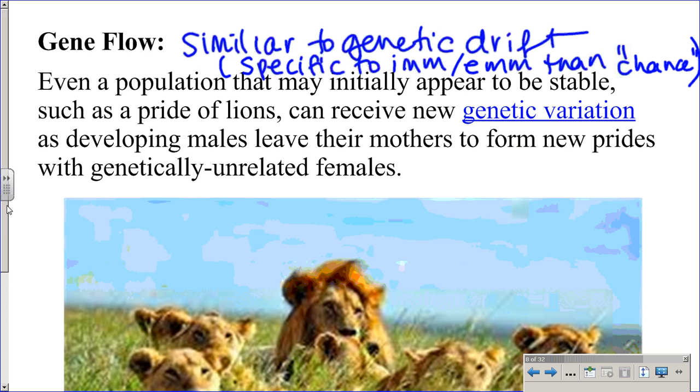A really good example of this one would be lions, a pride of lions. You can only have one big alpha male, right? If you can't have more than one alpha male in a population, what's going to happen to the sons that are born? Where are they going to go? They either die and get killed by the alpha male. What's the head of the lion pride called? The king. Mufasa. Okay, if Mufasa says, son, Simba, leave, they have to leave. So they go and find another pride.